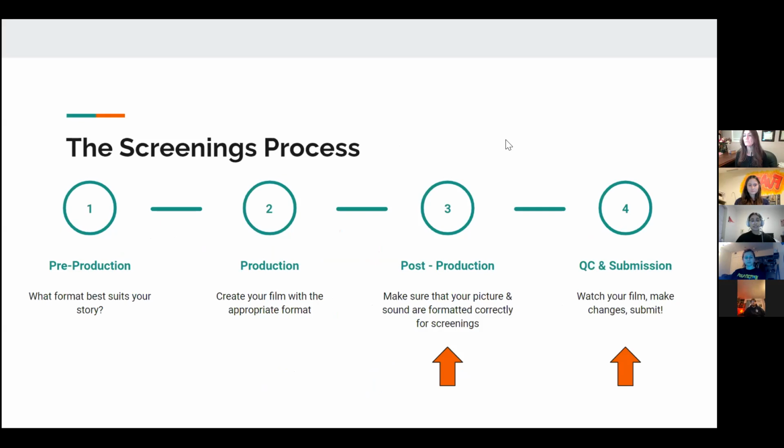So at this point in time, you guys are probably in the post-production stage of completing your film and in the QC and submission stage. So pre-production and production, you've probably already done that. But for now, we're going to talk about what formats you need to keep in mind in making your film and how to QC your film. QC is quality check. We want to make sure that the sound levels are all right. We don't want to blow up anyone's ears or anything like that. And we'll talk about how to actually submit your film so that it gets to where it needs to be.